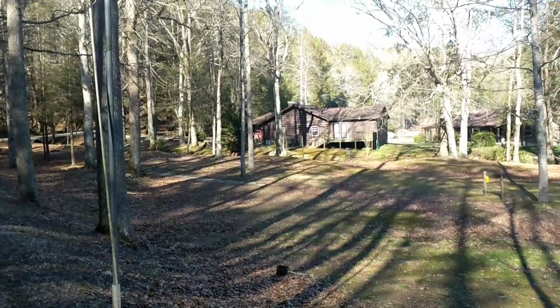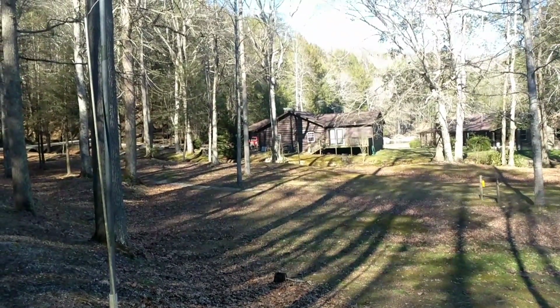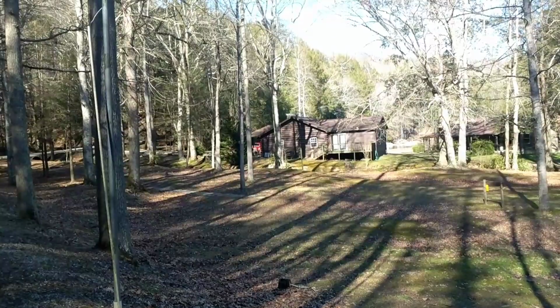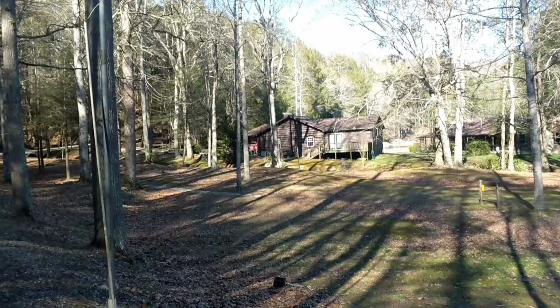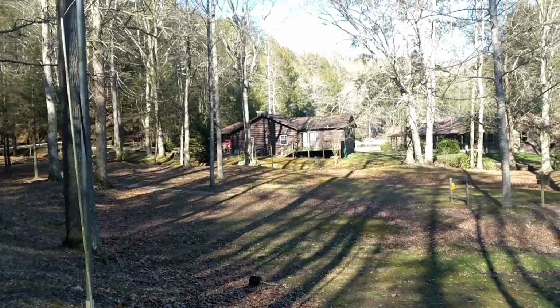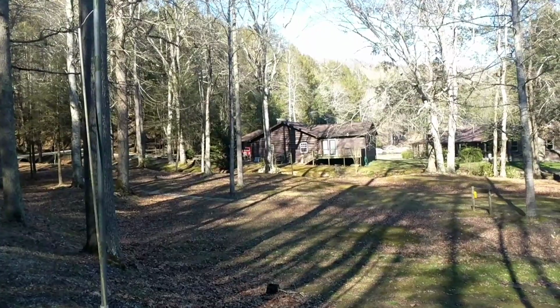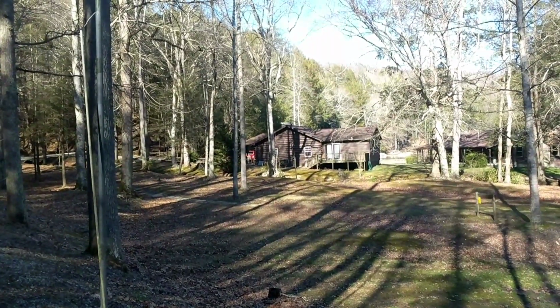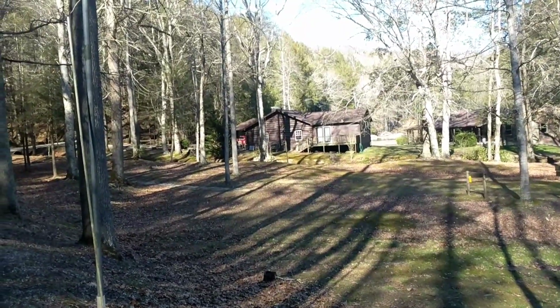It's one of only 13 tracts of old growth forest in the eastern United States and the oldest growth forest in the state of Kentucky. Several trees here have been dated to the 1600s. There's over 400 different varieties of plants that have been identified in Blanton Forest.